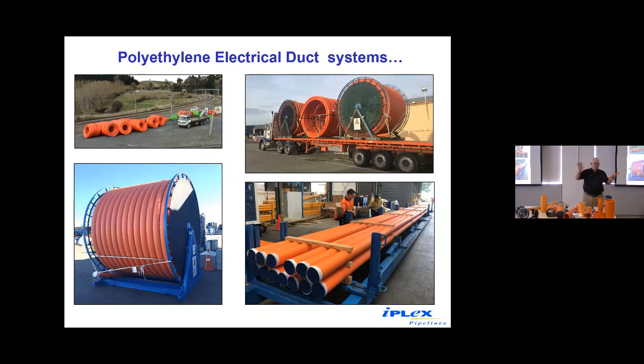And within the next year, certainly, you'll start seeing coiled DN180, which is even bigger, appearing in the New Zealand market. But if you look at internationally what's going on, polyethylene pipe is coiled internationally up to 0.5 meter in diameter, that kind of size. And the limitation on what you can coil is really just controlled by the capability of the equipment you're using.